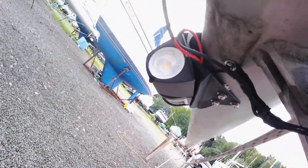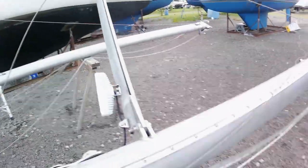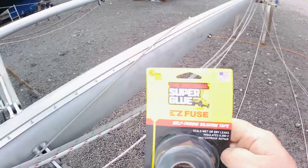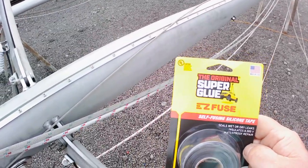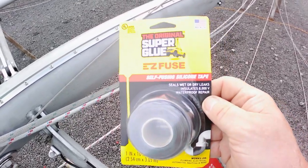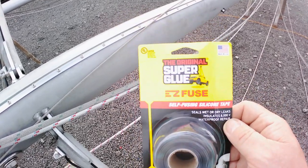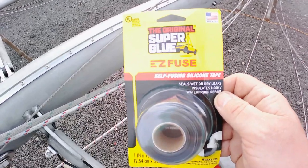You'll notice we have some wires hanging down, and you'll notice also that we started to do some insulation tape, and that is already starting to peel off. So rather than heat shrink it, we found, I think, a better plan, which is the super glue makers' Easy Fuse. You have about 2 minutes working time. It's a silicone tape, and then it cures in 24 hours. So we're going to give this a test and see how we make out.